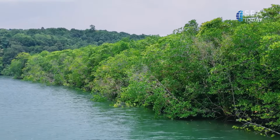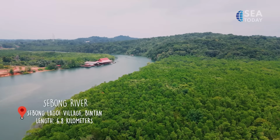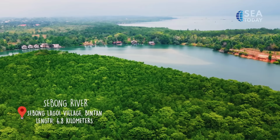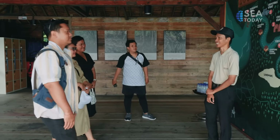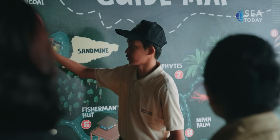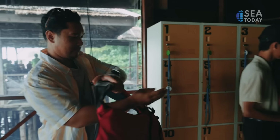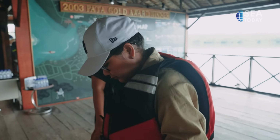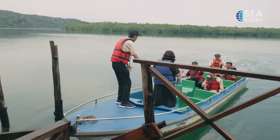It's a new day in sunny Bintan, and today we're planning a trip to the Sabong River to see some of Bintan's iconic mangrove forests. The starting point of the tour was only a short drive away from Natra Bintan, and the tour itself will take roughly 1 hour. And after receiving a quick brief about the route from our guide, and putting on all the necessary safety equipment, we were off.